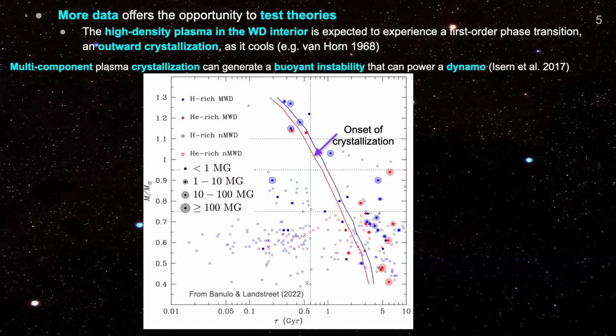and people say that this combined with rotation can generate a magnetic field. How is this supported by observation? In this figure, for example, we have different white dwarfs. Some of them are magnetic, which are the filled circles. Here we have the cooling age and the masses, and we see that most of the magnetic white dwarfs appear after these lines here, which predict the onset of crystallization. So this idea has gained a lot of power, basically, because the observations are indicating that magnetic white dwarfs are very cool, and cool enough to form a crystal lattice.